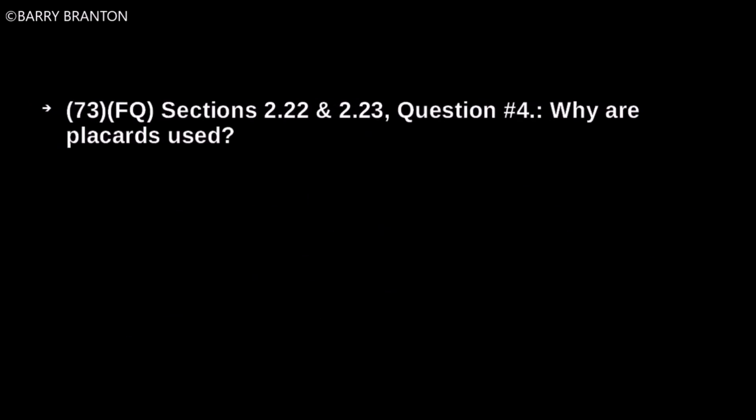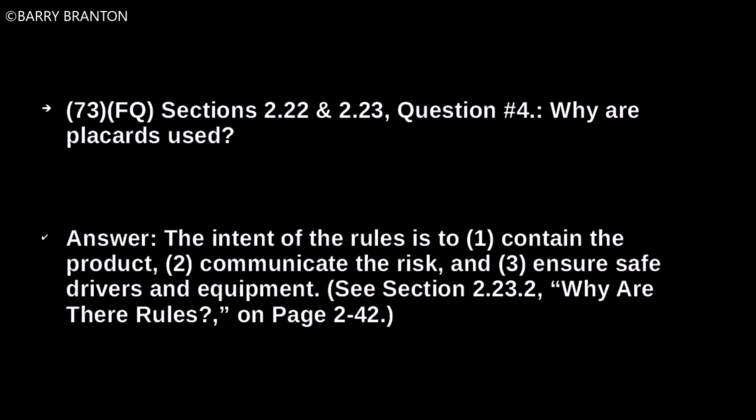Why are placards used? The intent of the rule is to contain the product, communicate the risk, and ensure safe drivers and equipment.